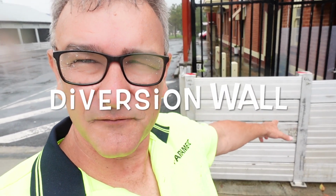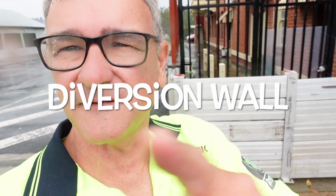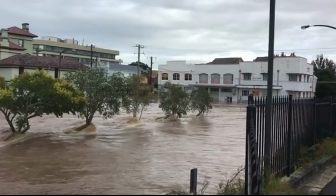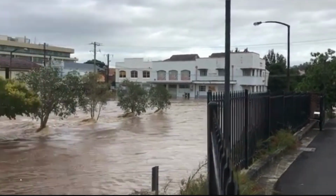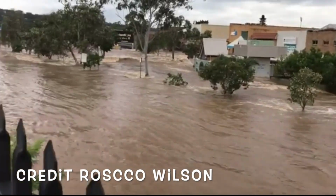Just want to take a quick look at this wall here too. This is a bit of a diversion wall for floodwaters, because the floodwaters come straight from over here. If the floodwaters break the levee wall, it rushes right in through this car park in front of me, and it just smashes these shops here. So I believe that's why they've put these diversion walls in place. Yeah, good idea. Save these shops losing their front windows.